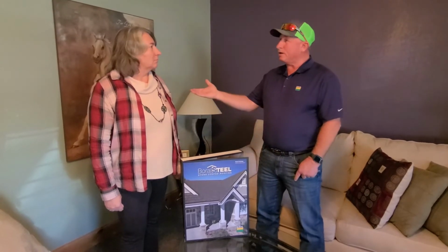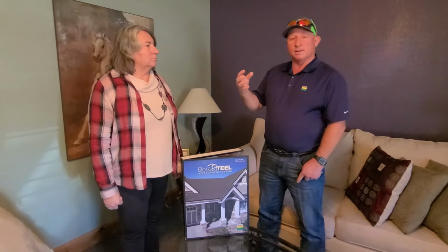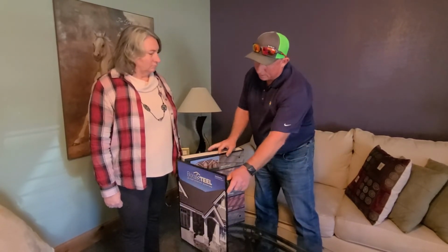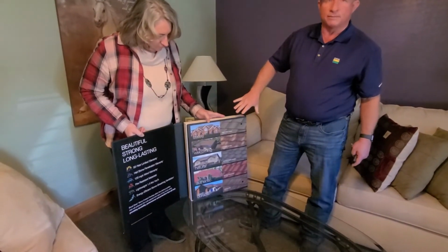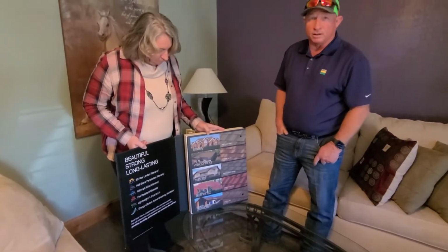So what does that do for your company? Yeah. It's amazing. So the curb appeal and the many colors and styles that we have out there, you can see right here that we have plenty of different things that you can pretty much do whatever you want to on your roof on colors and profiles.